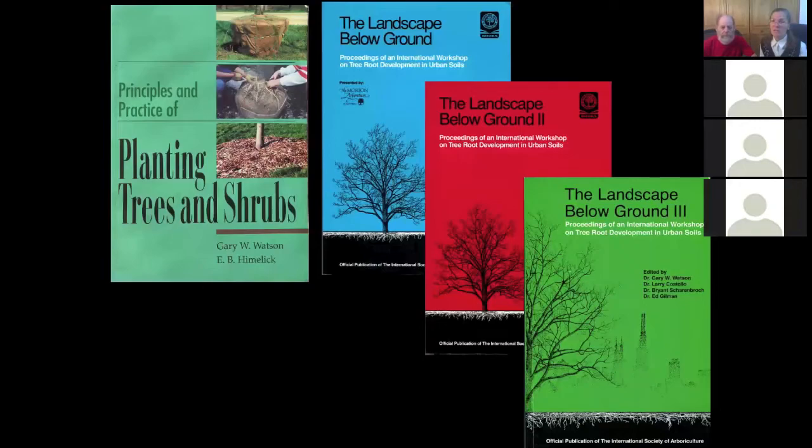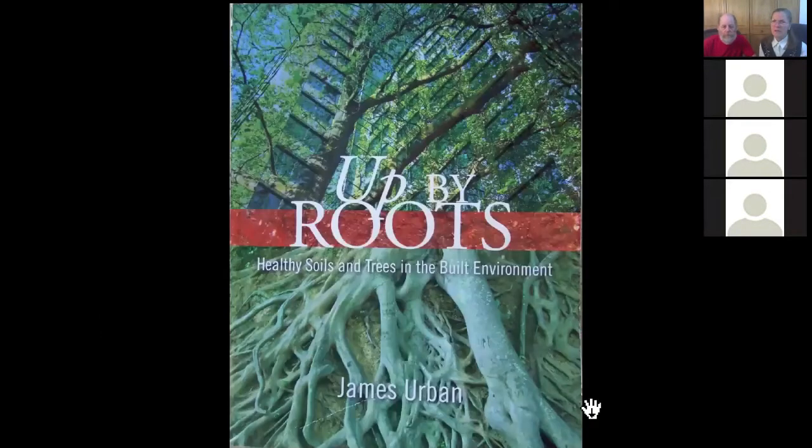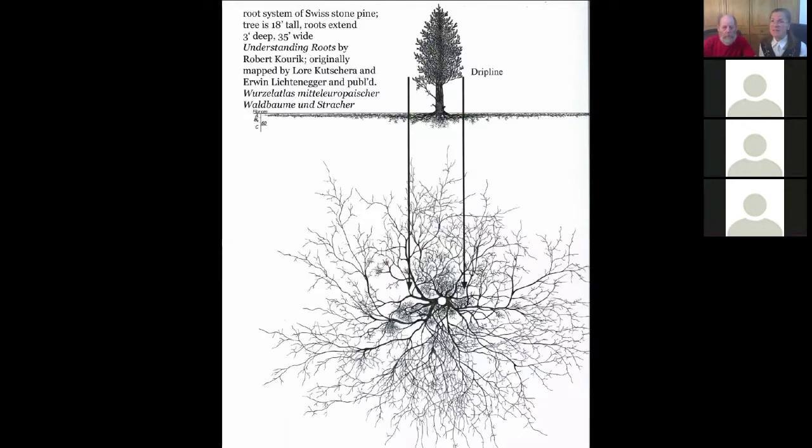So we looked at those, and also at what groundbreaking, just totally revolutionizing plant botany Alex Shigo did, and corresponded with him about it, and Claus Mattheck, who's taken up from there. We looked to see how these roots grow and what we can do about them. Met James Urban, whose new textbook has extensive information about this problem. But a lot of this is not being heard.